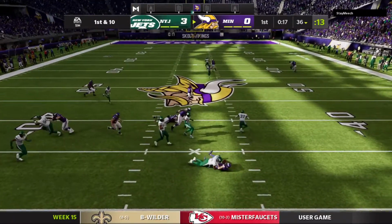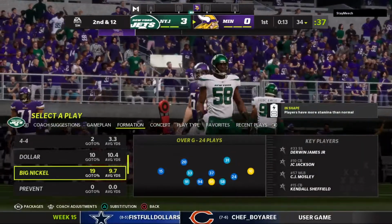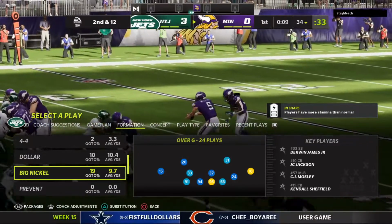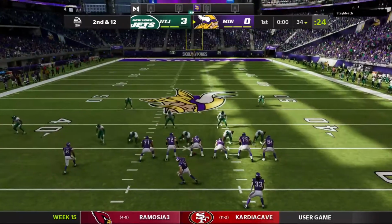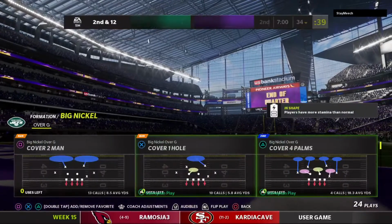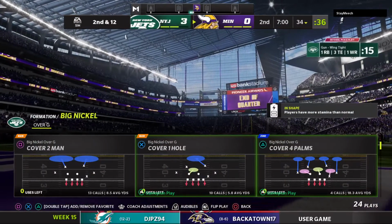He'll keep it himself. And he will lose yardage back to the 34-yard line. 2 yards the loss, 2nd and 12. A loss of 2. Brings up 2nd and 12 at the 34-yard line. 3-0 after 1 on EA Sports. Vikings nothing.